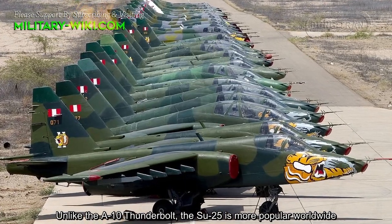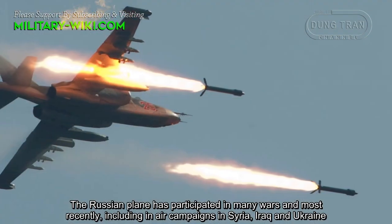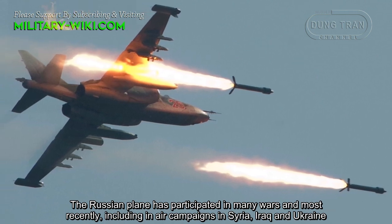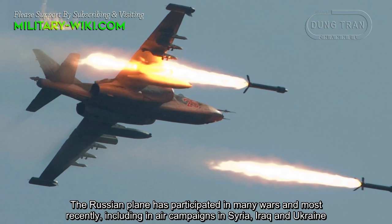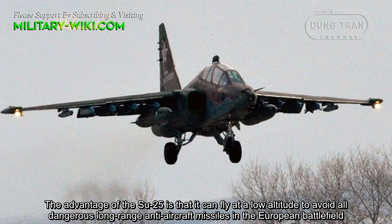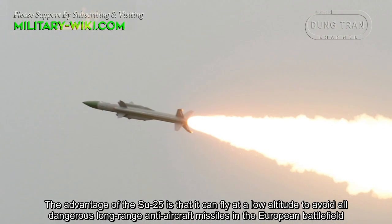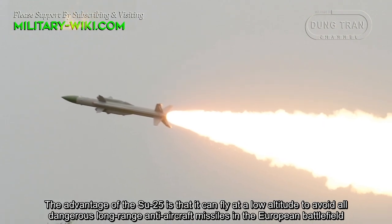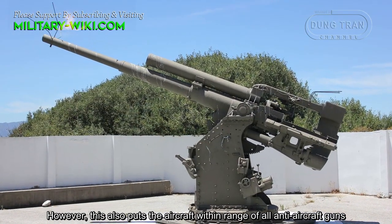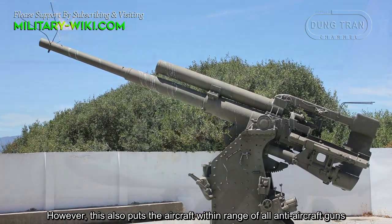Unlike the A-10 Thunderbolt, the Su-25 is more popular worldwide. The Russian plane has participated in many wars, most recently in air campaigns in Syria, Iraq, and Ukraine. The advantage of the Su-25 is that it can fly at low altitude to avoid all dangerous long-range anti-aircraft missiles in the European battlefield. However, this also puts the aircraft within the range of all anti-aircraft guns.